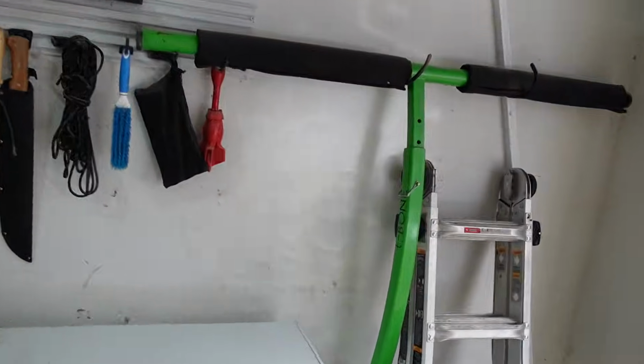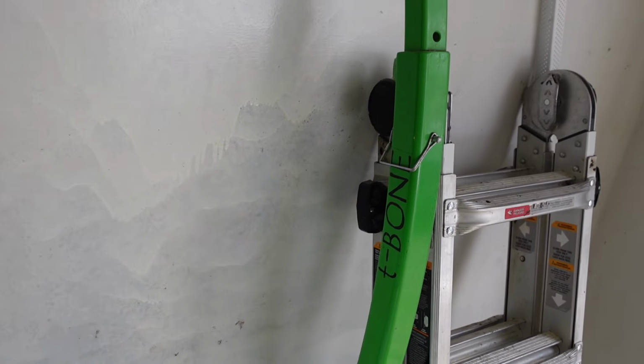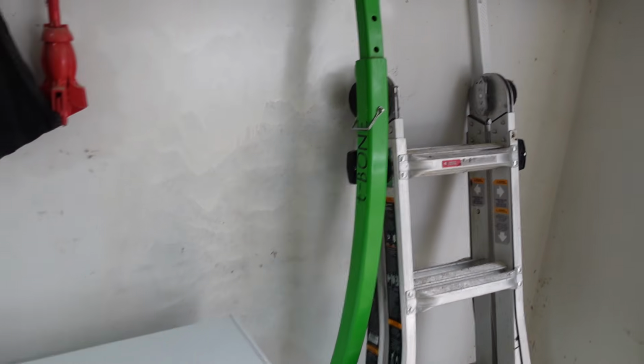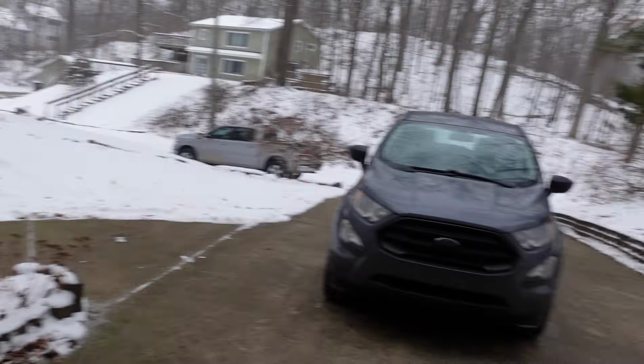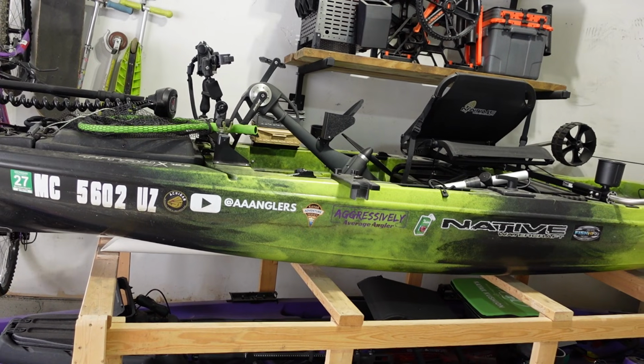And then people asked about this in the past. This is the T-Bone from Boondocks. That is what I use for my truck bed extender, that truck down there. And it allows a short bed truck to transport gigantic heavy kayaks, like that one, with no problem. And that's it. That's my garage.